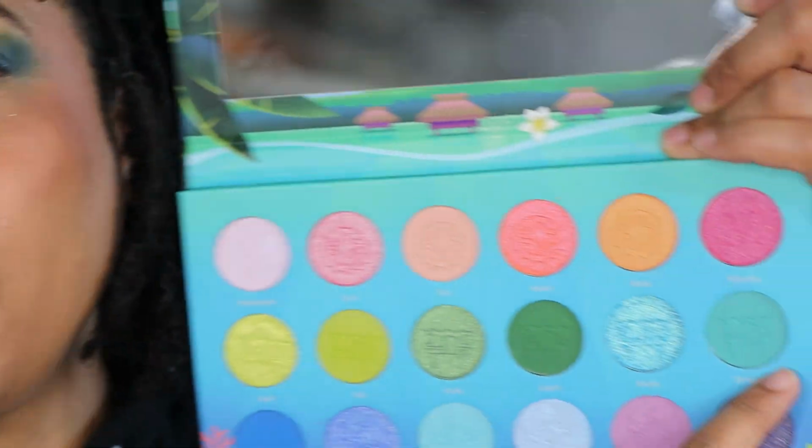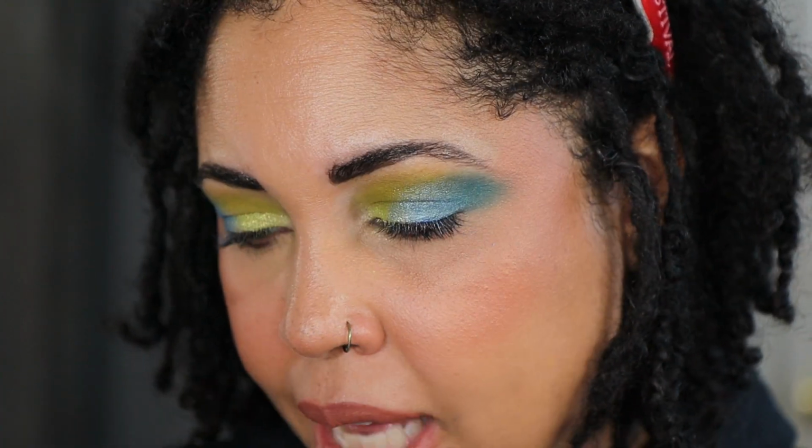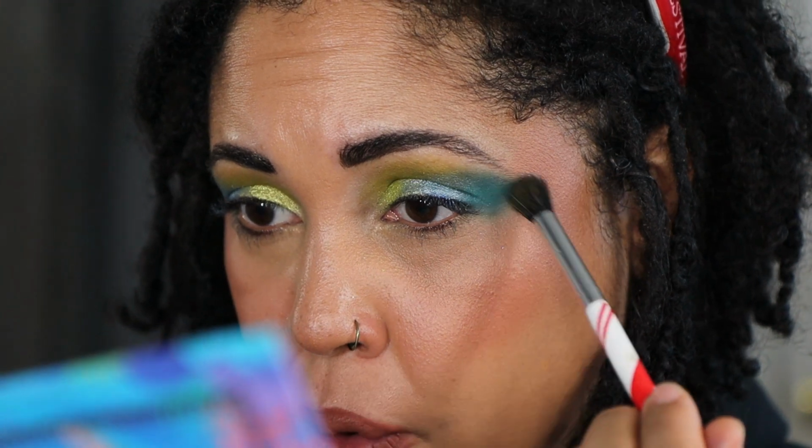And then what I think I'm gonna do, let's veer from that quad and let's go over here to the shade Stingray. And I'm gonna use Stingray to kind of blend out right here. So it's actually taking some of the depth away in the look.